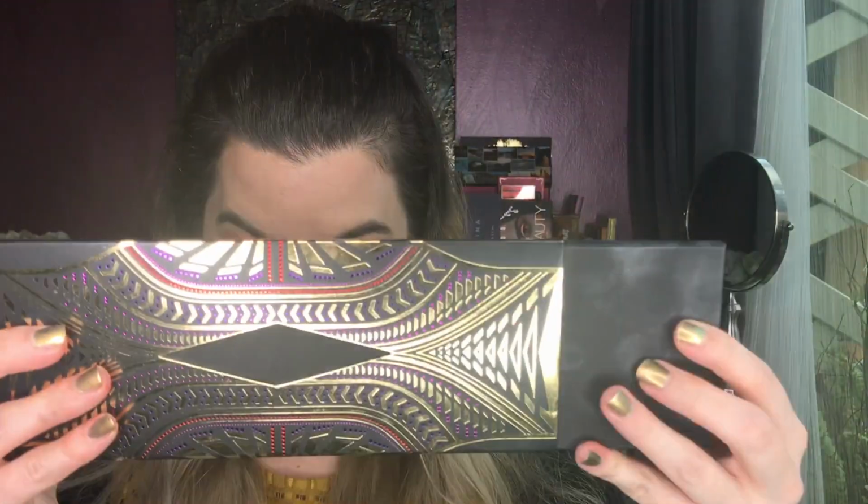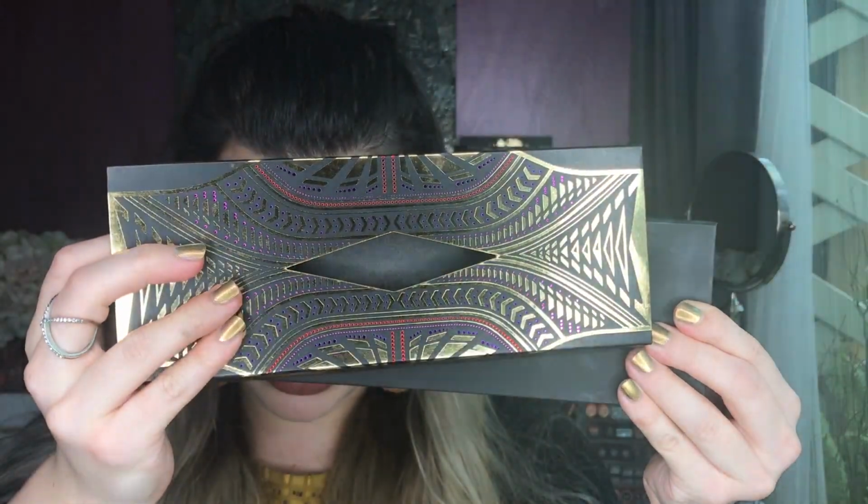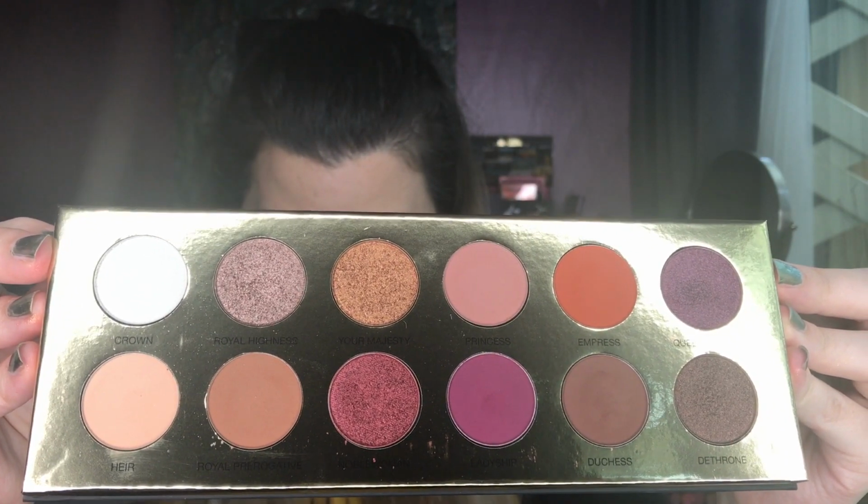Oh my gosh, the shades in this palette and how these shadows perform are just perfection. If all ColourPop eyeshadows are like this, I need to try out another one of their palettes because this palette is just perfect, and I love the combination of shades in here. So this is a sleeve. It comes out like this, but I keep the sleeve because look at how pretty that sleeve is. Look at how pretty this palette. The shades are just amazing.